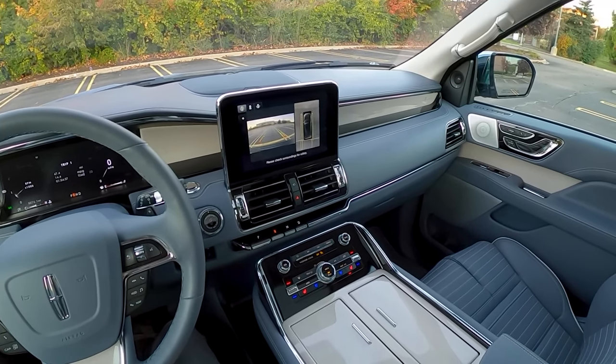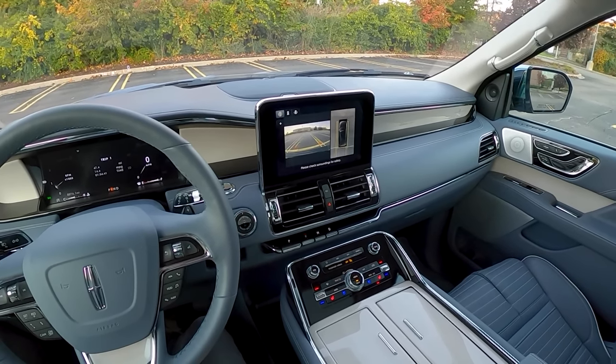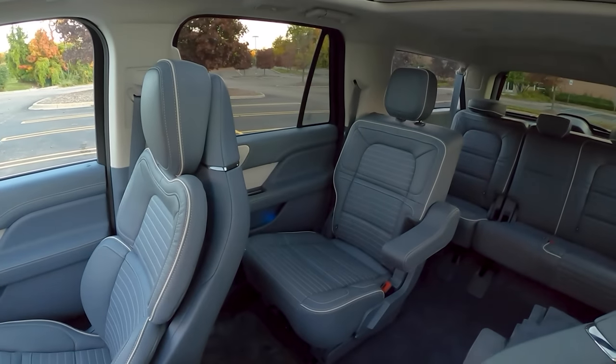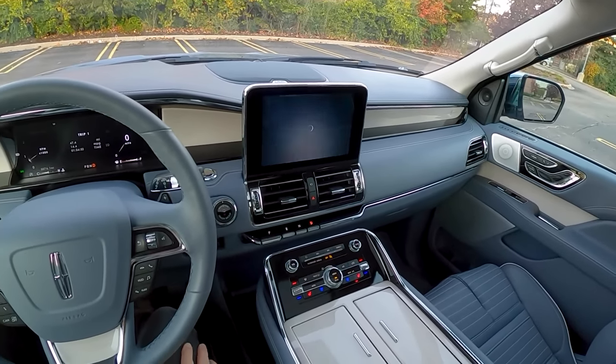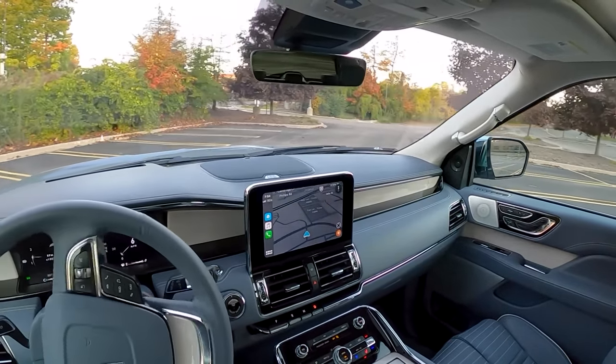We have a little tiny reverse camera there, does the job. And besides that, actually visibility, parking and maneuvering and looking around, this is made pretty easy because there's a lot of glass in this Navigator. All right, let's head out onto the road, see what this thing is like to drive.